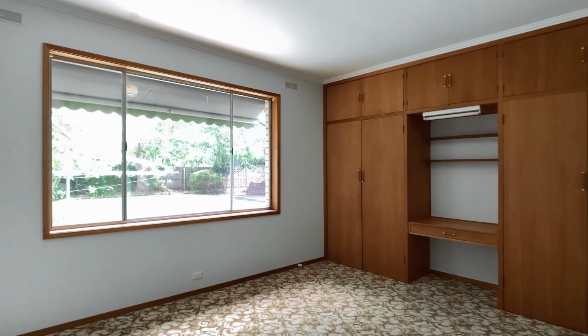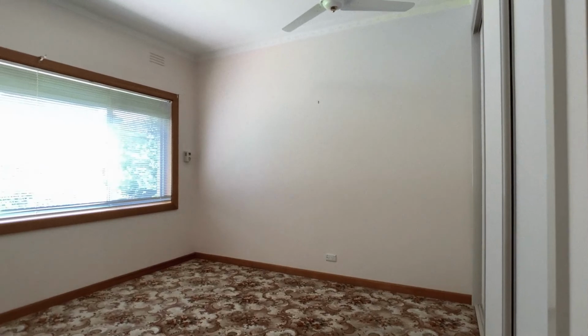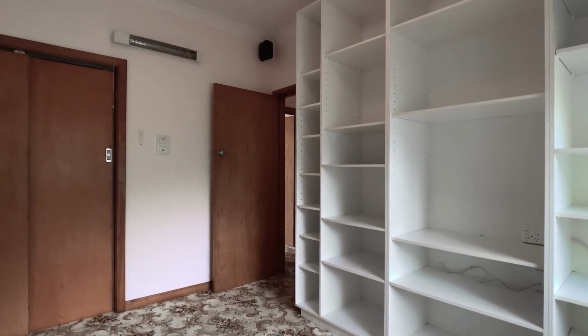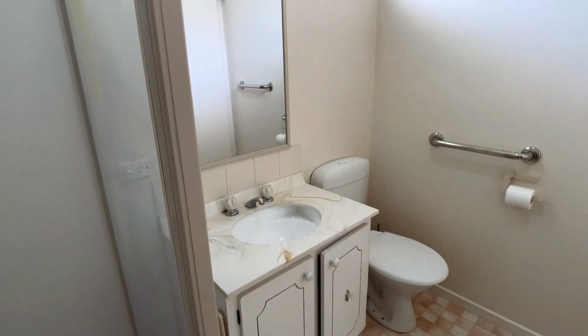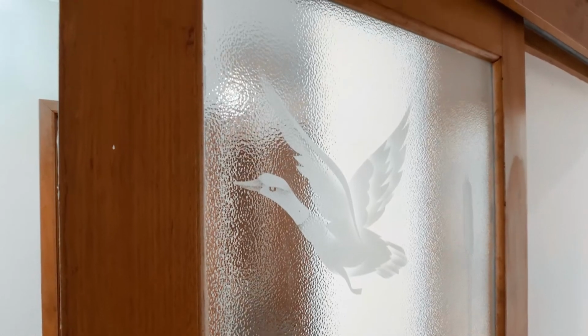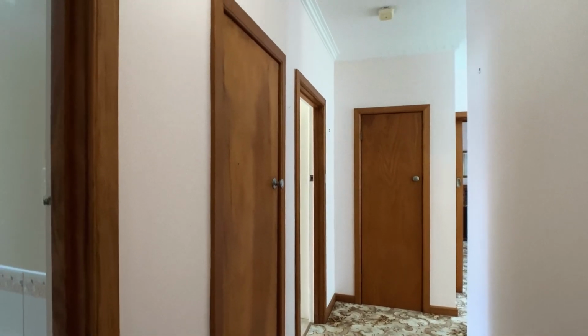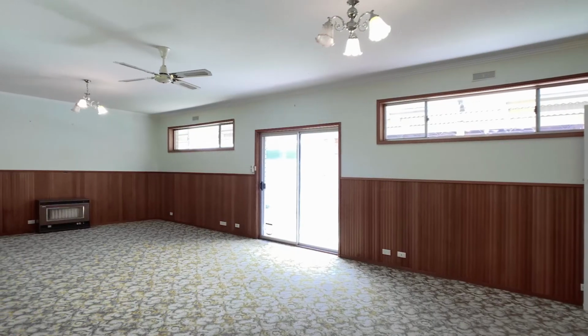All four bedrooms are fitted with built-in robes, and serviced by a large family bathroom, plus an additional shower room. Notable highlights of the home include an abundance of storage throughout, split system air conditioning, gas heating, and ceiling fans.